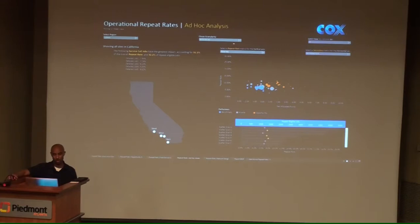So right now, I'm still on California, and I've chosen to give the user the ability to pick whatever granularity they want. So pick a site. Do they want to pick service call jobs, install jobs? Do they want their granularity to be supervisors or technicians? Depending on the granularity they choose, that is what each one of these bubbles is going to represent.